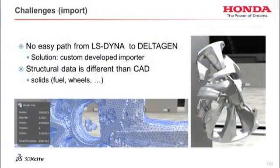So some of the challenges from the DeltaGen side was there's no real easy path from the LS-Dyna results to DeltaGen. Used to using CAD. CAD's just a bunch of surfaces. Now with the crash model, it's not just a surface, the wheel's solid. And when it breaks, I don't want to see it hollow. It's actually solid. So now you got to work with all the surfaces and everything inside as it breaks. So that was a big challenge.